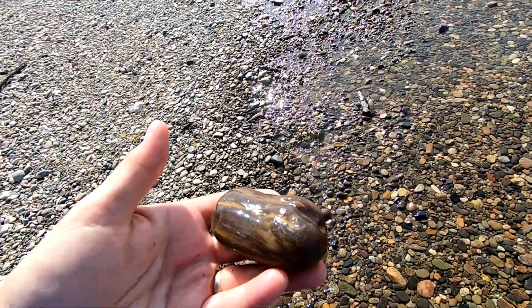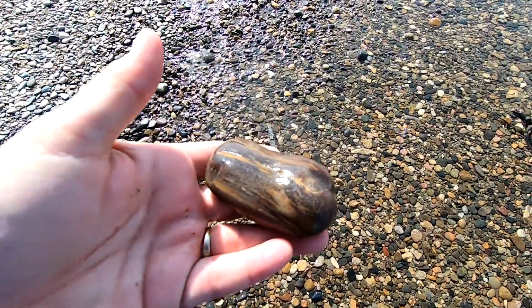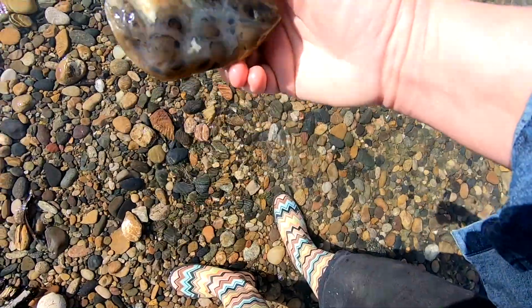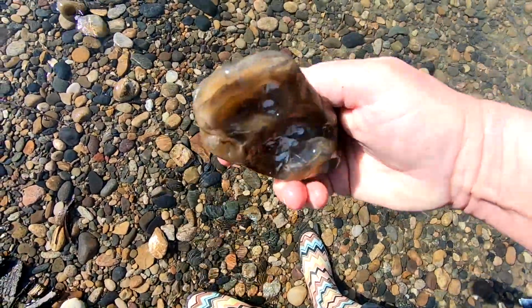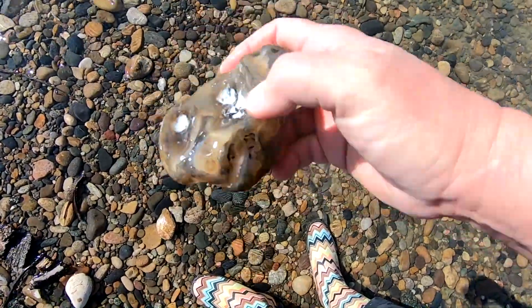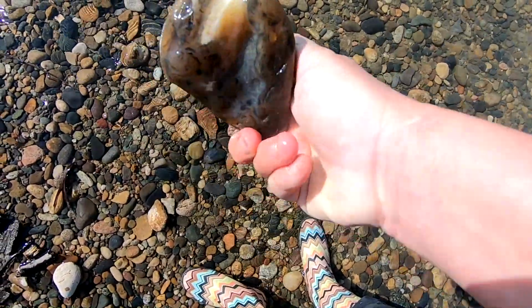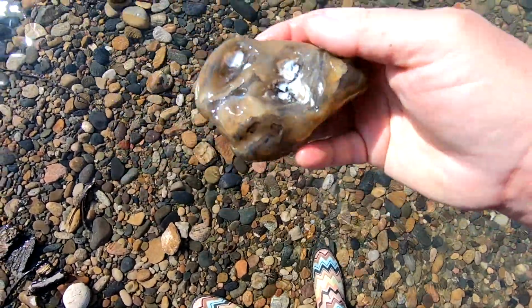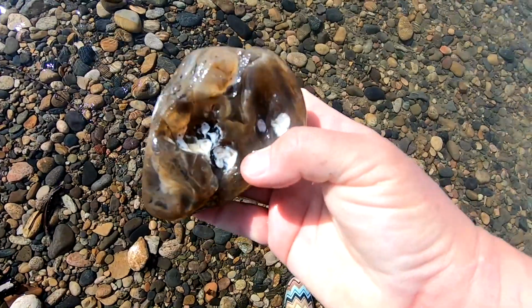Sometimes the wood we find is much more agatized than other times. This one is really, really translucent. I was just slogging along here in the water, not really paying too much attention, when suddenly this caught my eye. And it has just the most interesting shape. It's got a little bit of quartz in it, it's got a little bit of opal on it, it's got swoops and swirls and dips and doodles. It's just plain fun.